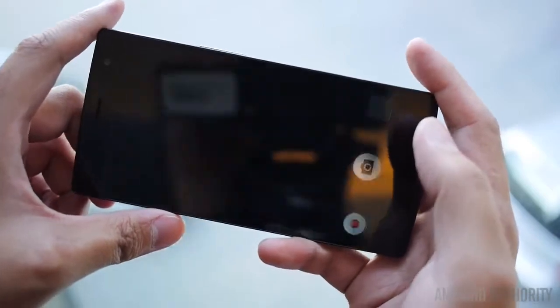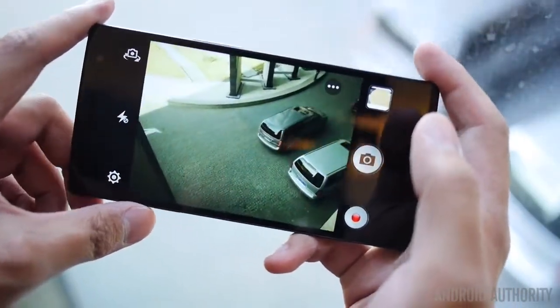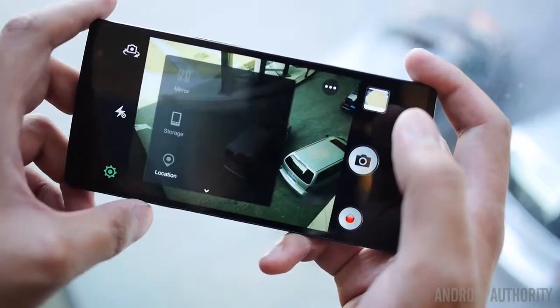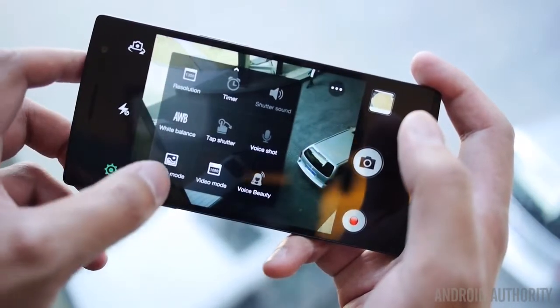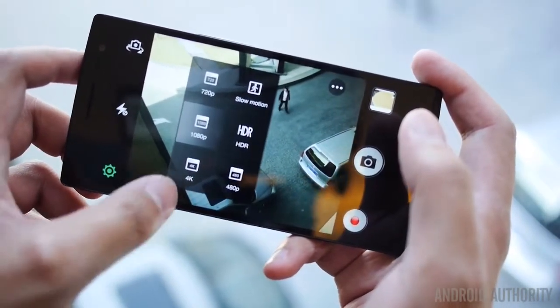And now we move on to the feature that I'm actually probably the most excited about, and that's the camera. What we're looking at here is a 13 megapixel new Sony Exmor RS sensor that allows for a lot of capability, primarily because Oppo has really been trying to think outside of the box when it comes to their software package, when it comes to the app. Basically, you have a pretty simple looking app with a lot of power underneath.